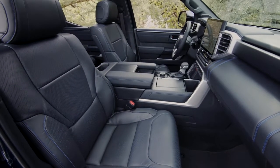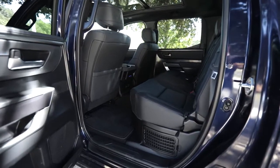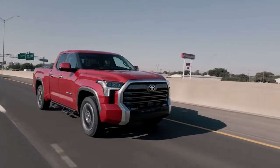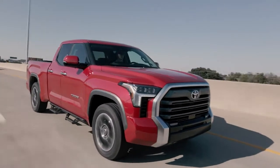It cheaps out as you get to the rear doors for most trim levels, which is to be expected in this class, but higher editions gussy things up like they are in front. As expected, Toyota threw all but the kitchen sink into the new Tundra, a pretty good redesign that hits at the heart of the half-ton market.